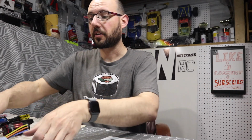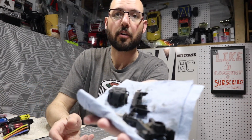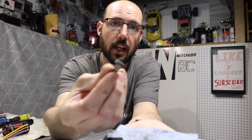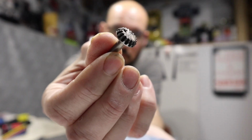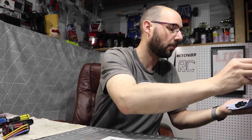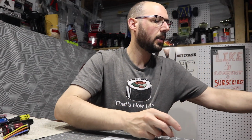What I have been doing is maintaining some of my other RCs. A bunch of parts here were out of my EB410. It has a new front diff case, and a new gear was completely stripped out from when I had cracked through my diff case. So these parts are all garbage now. I'm just going to throw them away. There's no need to keep these anymore. I tend to hoard broken stuff, and I really shouldn't do that.